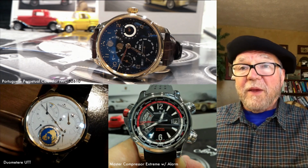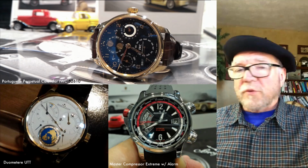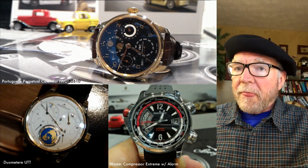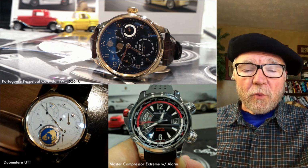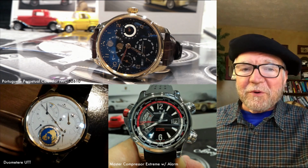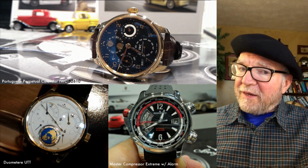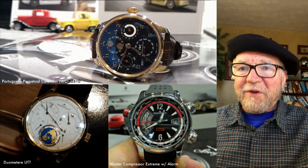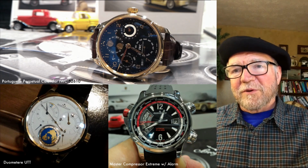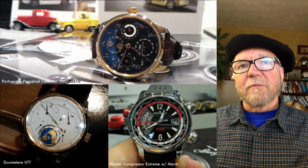And next to it is the Master Compressor Extreme, again another Jaeger-LeCoultre, and this one's got an alarm with it. So that's another thing. If you're traveling a good deal in your work, or just because you like to travel, especially when you're going around the world, going over different time zones, knowing where you are and what time zone you're in is very important. And an alarm is very helpful.